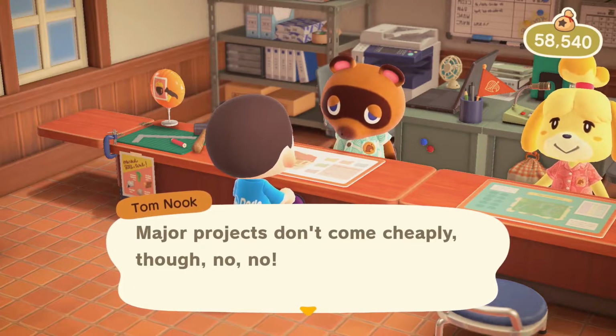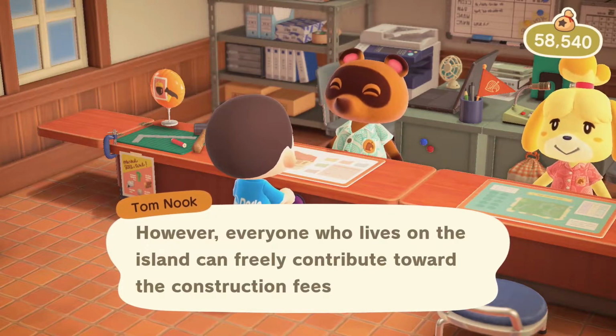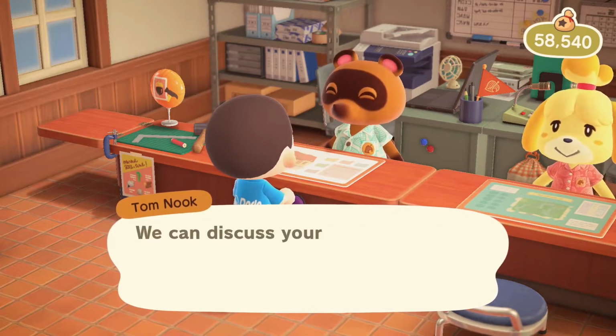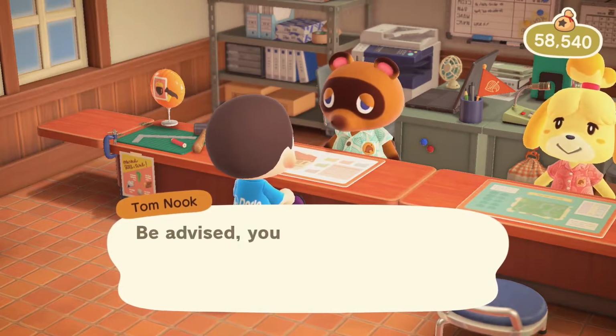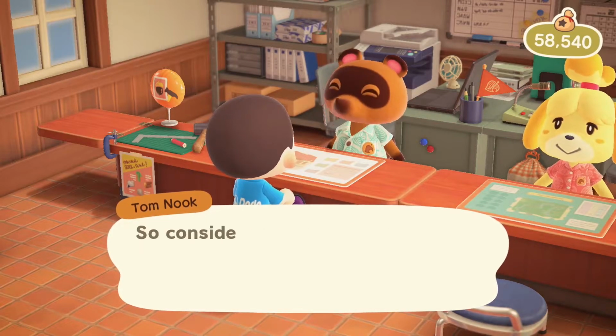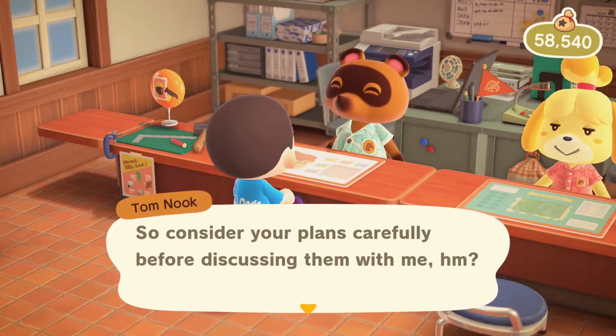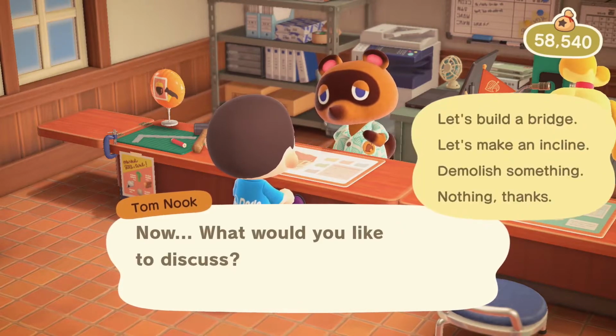Major projects don't come cheaply, though. No, no. However, everyone who lives on the island can freely contribute toward the construction fees. We can discuss your island hopes and dreams, even if you don't quite have the funds together yet. Be advised, you can only have either a bridge or an incline under construction at any given time, so consider your plans carefully before discussing them with me. Now, what would you like to discuss?